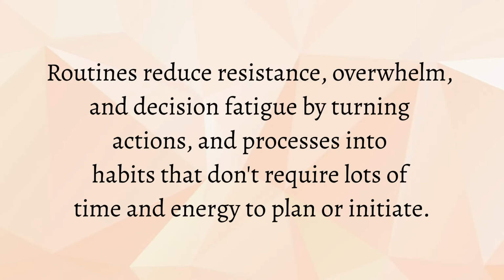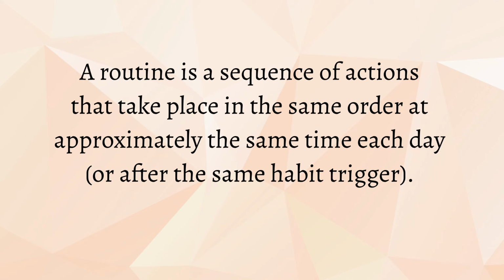I'm going to go ahead and read the intro to my routine builder cheat sheet because I think it's really helpful to have a common definition of what a routine is. Routines reduce resistance, overwhelm, and decision fatigue by turning actions and processes into habits that don't require lots of time and energy to plan or initiate. A routine is a sequence of actions that take place in the same order at approximately the same time each day or after the same habit trigger.